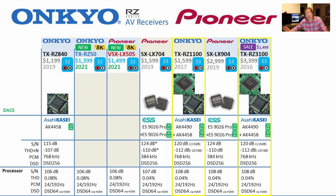So if you look at the top models here, the Onkyo 3100 and the 1100 use AKM 4490 for the base layers and the 4458 for the surround channels. What Pioneer has done is they've gone ESS. Some people prefer ESS, some people don't, but that's the 9026 Pro, and they're using two chips there for both the base and the surrounds. So they're using the same chip for both of those.